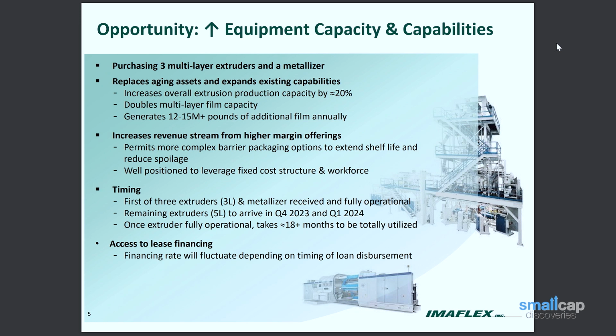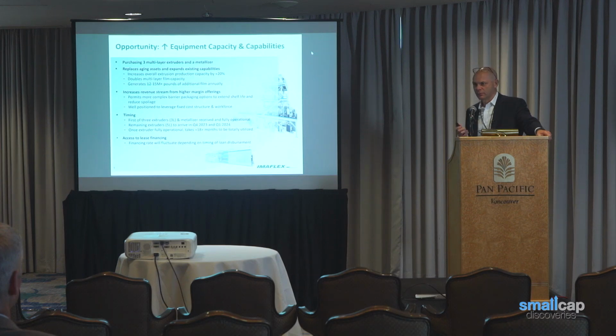In terms of the revenue stream, well, because we're buying the multi-layer extruders, it allows us to increase the capabilities, offering much more complex barrier packaging options to extend shelf life and reduce spoilage. So when we look at this side here, this is a much more value-added product used for dairy products, meats, etc. When you go to the grocery store and you buy those, that's what we are selling to them with these multi-layer extruders.